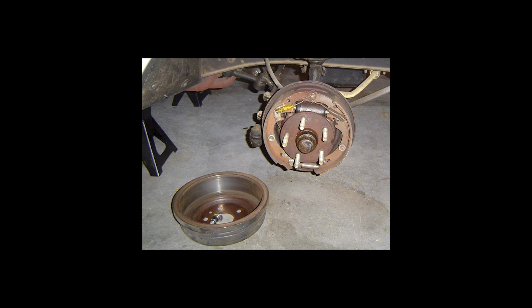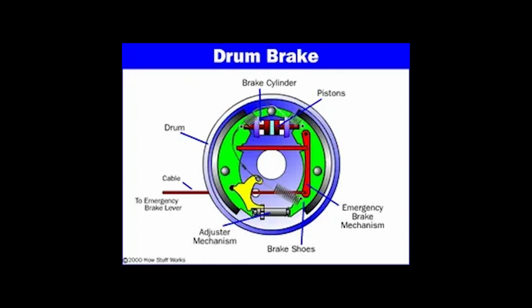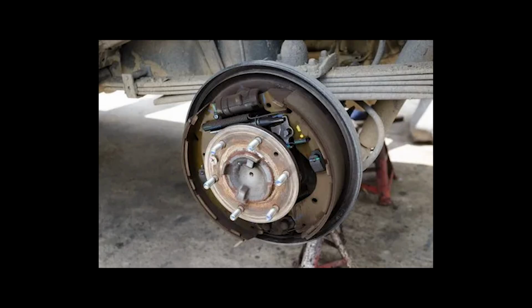Now, let's talk advantages. Drum brakes are cheaper to produce and tend to need maintenance less frequently due to their better corrosion resistance when compared to disc brakes. They also have a built-in self-energizing effect, which means they require less input force like hydraulic pressure to work. Drum brakes do come with their own set of challenges, however.